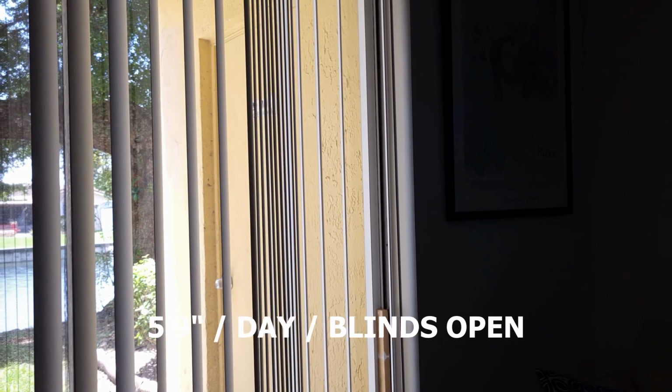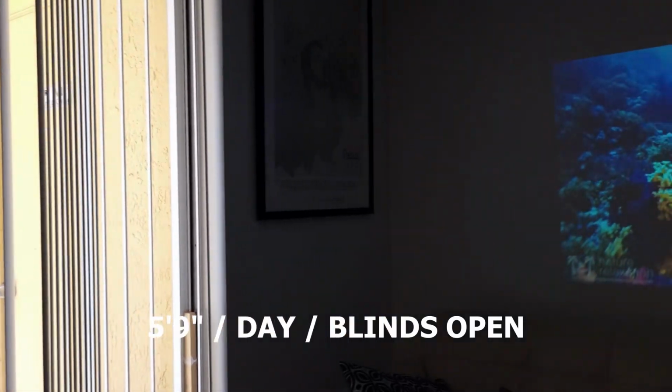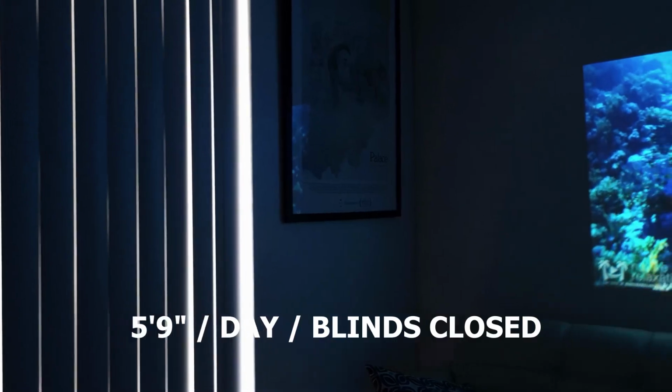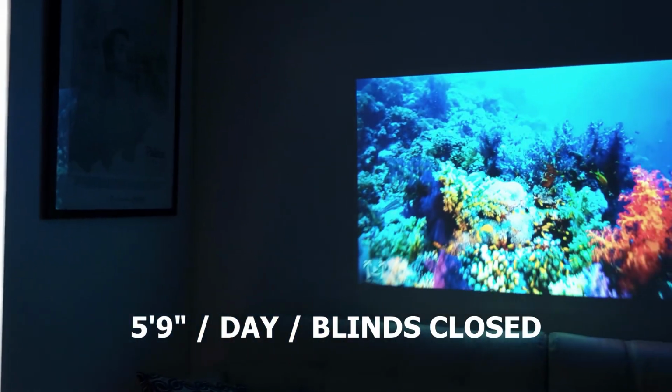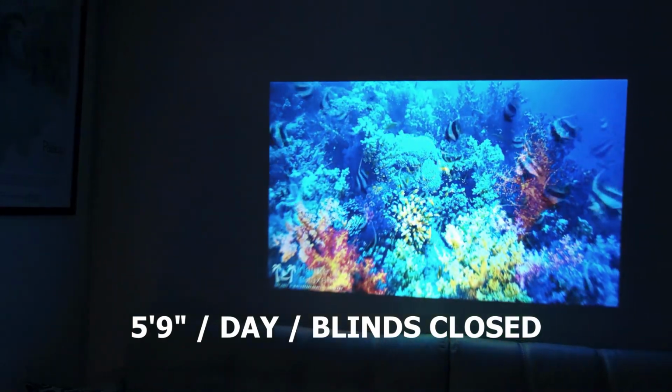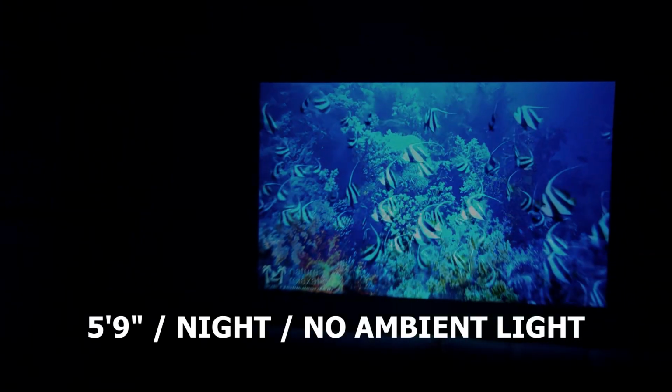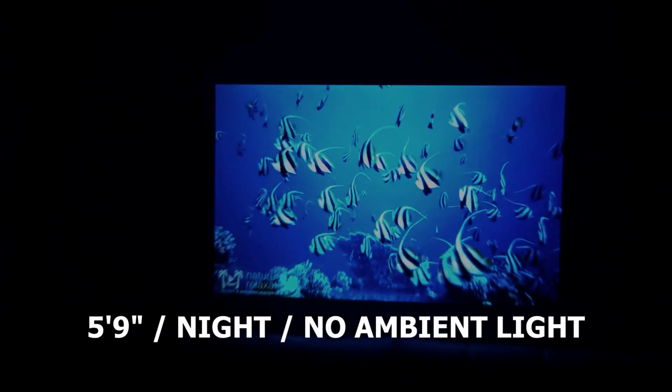Now you'll be able to see from the footage here that this is right next to my sliding glass door, and ambient light was an issue. And I read on the forums that using a darker screen or even treating your wall with a dark, somewhat reflective paint can help deal with those ambient light problems. That might be something I'm going to experiment with next.